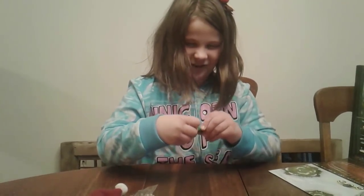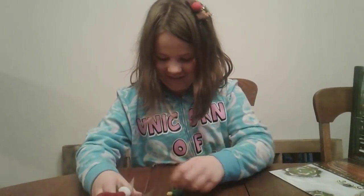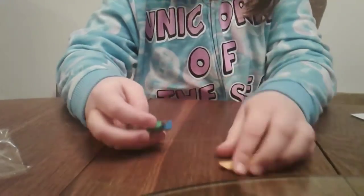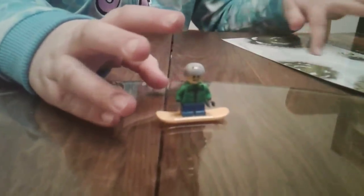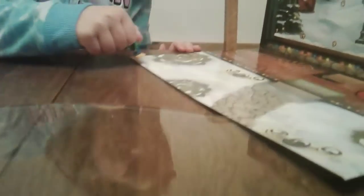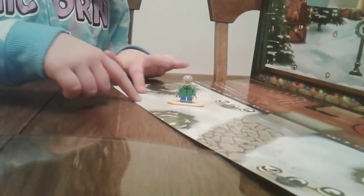Putting on the head, the difficult one. Oh, there's Santa getting in the way again. And then pop him on the snowboard. And look at that. That's why there are these straps. Yeah, we've got the snowboarding kid. Alright, put him on there, and he's riding because of these straps.